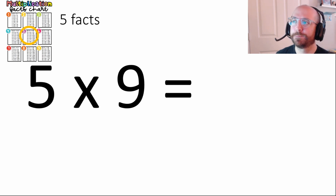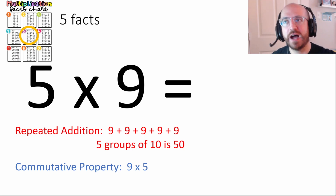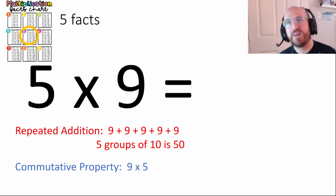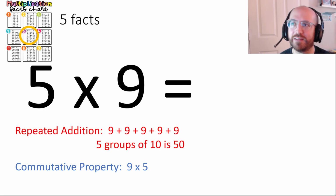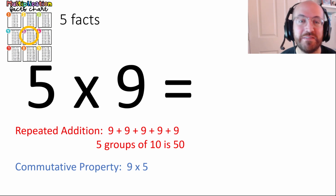Do you know it? So you could, with the commutative property, think of it as 9 groups of 5. Then we would count by 5 9 times. 5, 10, 15, 20, 25. Yeah, that's a lot of work. But you could also think of this one, instead of just a 5 fact, you could also think of it as a 9 fact.